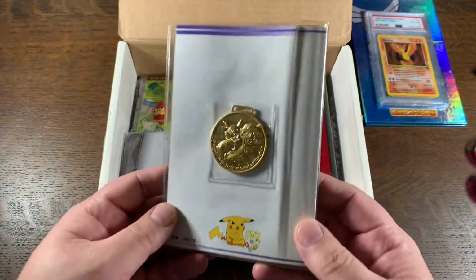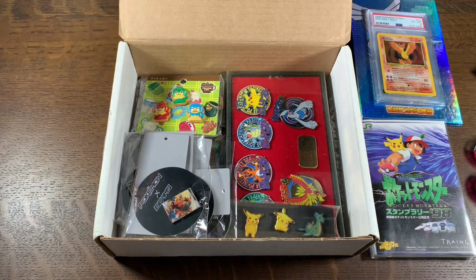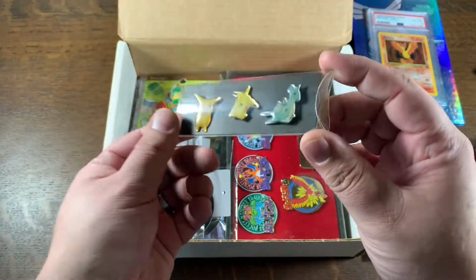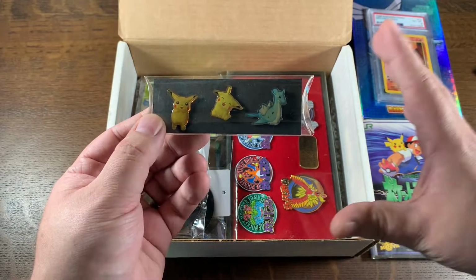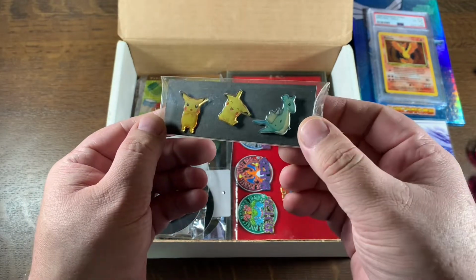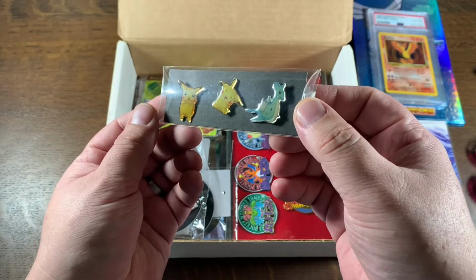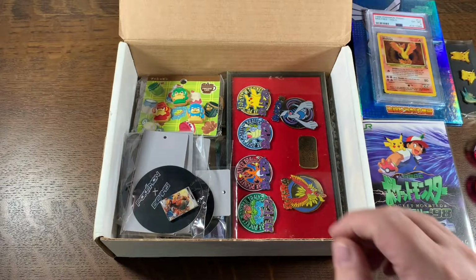Really cool. I've honestly never seen another one before, so I jumped on it, snagged it. Right here is really cool. These were made by Media Factory, I think that's the name of it. I actually have a full set of these. This is just a little three thing. It's Lapras and two Pikachus. It's got the Pikachu model from the Hey You Pikachu. Is that what it was called? The one with the microphone.